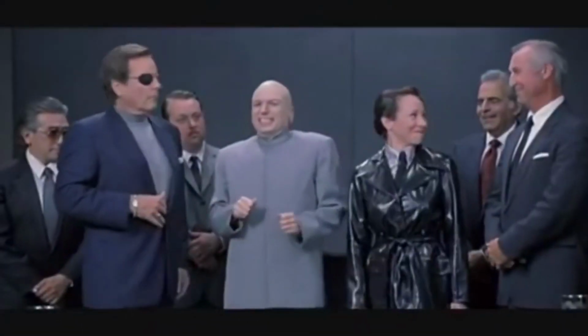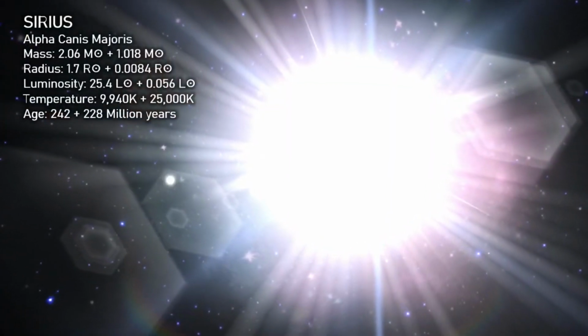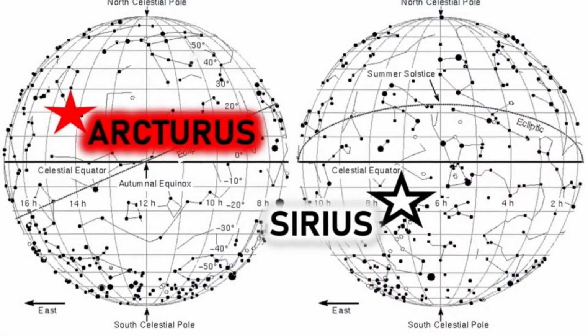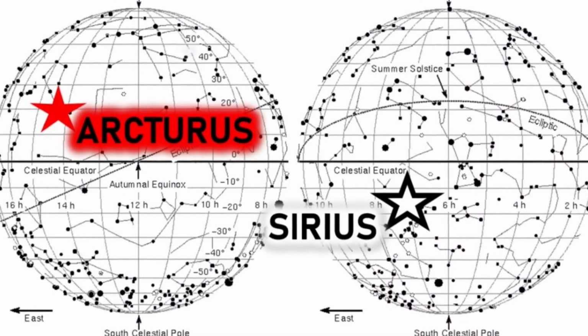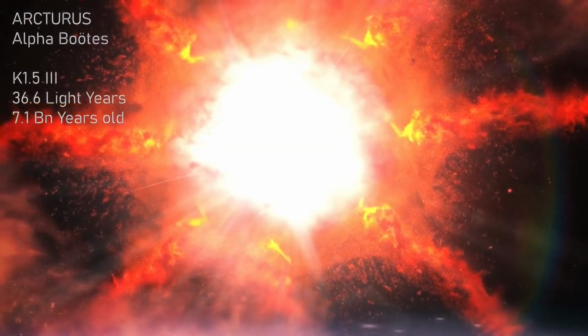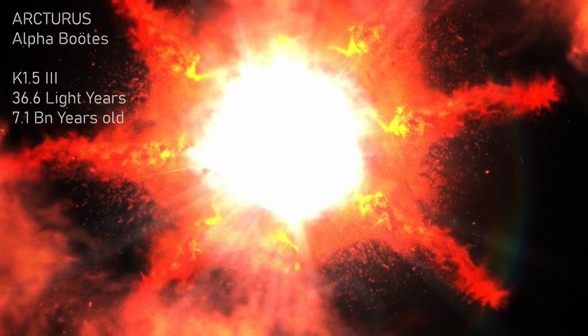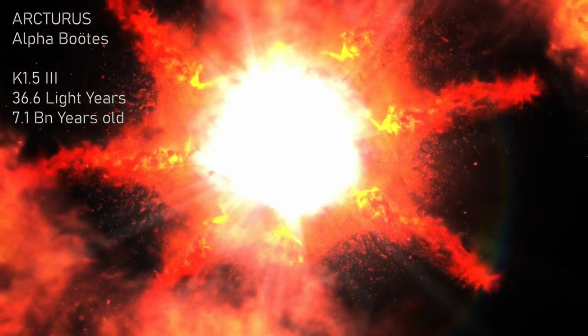Anyway, joking aside, although Sirius is visible from parts of the northern hemisphere's winter, Arcturus technically is actually the brightest star in the northern celestial hemisphere. Located relatively close at 36.7 light years from the Sun, it has a spectral type of K1.5III, and indeed is an aging star of around 7.1 billion years of age.